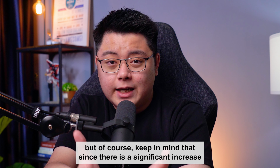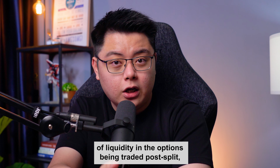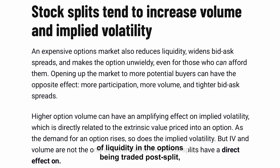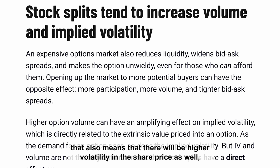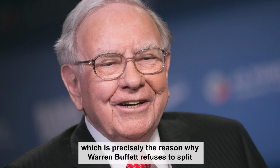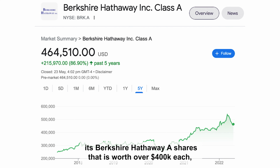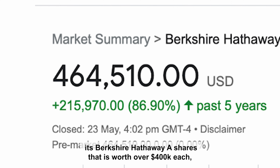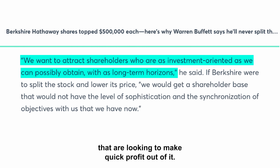But of course, keep in mind that since there is a significant increase of liquidity in the options being traded post-split, that also means that there will be higher volatility in the share price as well, which is precisely the reason why Warren Buffett refuses to split his Berkshire Hathaway A shares that are now worth over $400,000 each, in the name of deterring traders that are looking to make quick profit out of it.